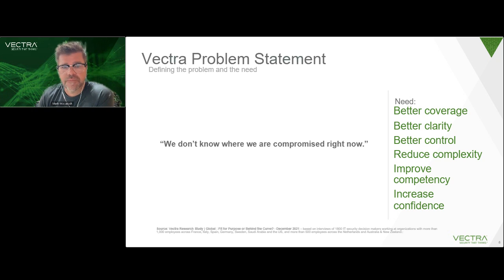that are happening to the organization? So we're going to root a lot of the conversation in, we don't know where we're compromised right now, and how we see Gartner's perspective relative to that problem set. They call it visibility and control. We call it the unknown compromise.